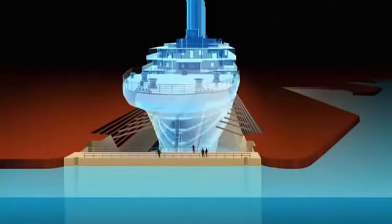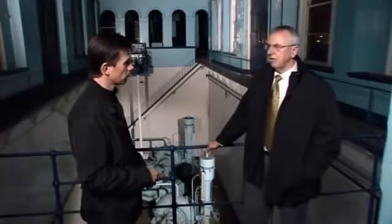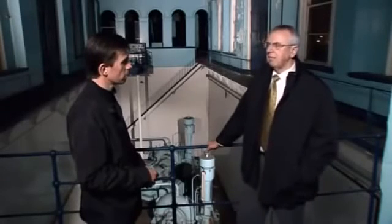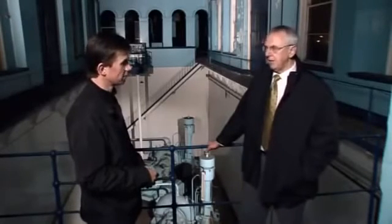The operation was made more complicated because of the extraordinary length of the Titanic and the extreme value of the vessel. They were extremely careful that the 55,000 tons would settle precisely on the keel blocks. They didn't want to take any chance that they would damage the vessel, as they bedded it down and dried it out.